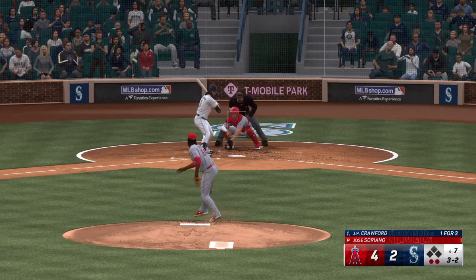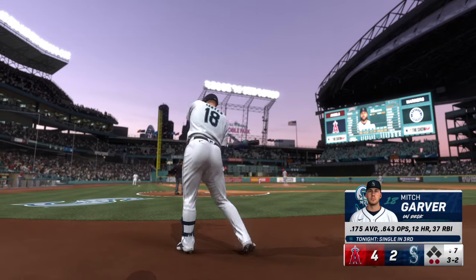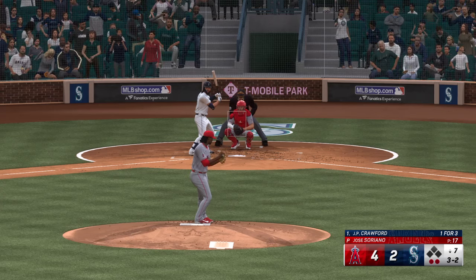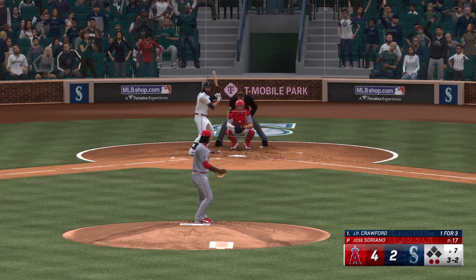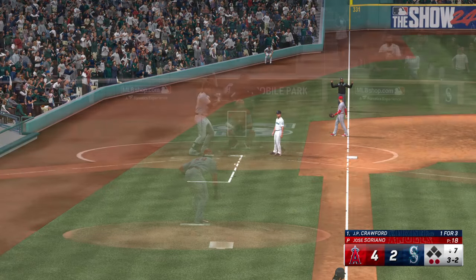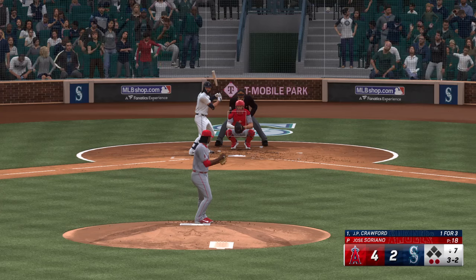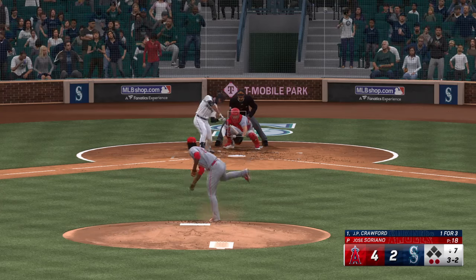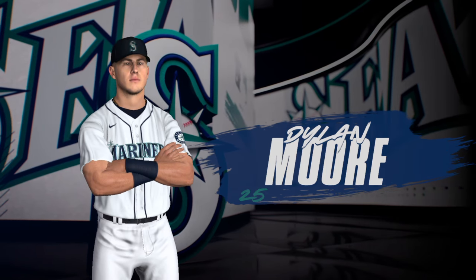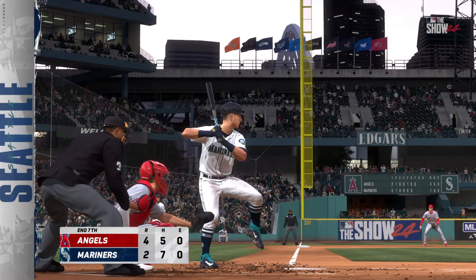Here comes a pitch. That's one misses. 3-2 now. Mitch Garver up next for the Mariners. Righty delivers. Foul. We'll see another payoff pitch. Got him swinging for the strikeout. Couldn't hit the fastball at the knees. Seattle gets a little closer on this solo homer. It's now 4-2.